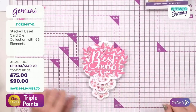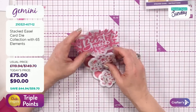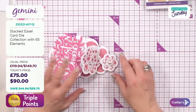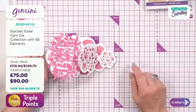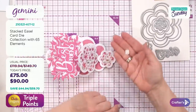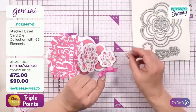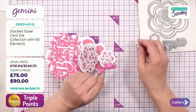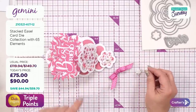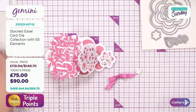I've got these on show tomorrow, so I'm just acting that as a nice little feature on the back of there. And now what we're doing is creating that easel feature, but I just need a little stopper there. Now, you have got these lovely little features, but what about all the gems and ribbons that you have in your collection? These could act as stoppers as well. And you can pop them on with a foam pad or with some glue.